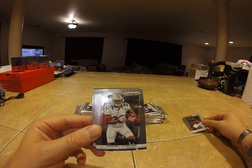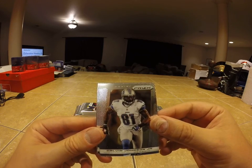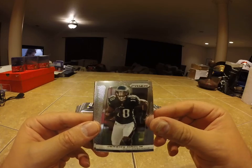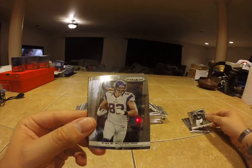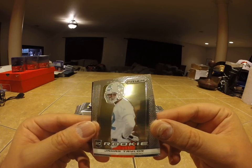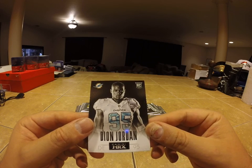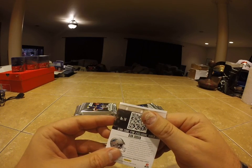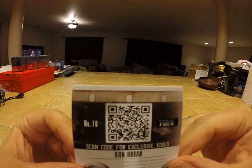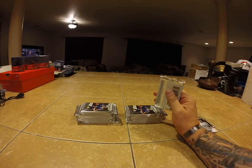So we got some Jacoby Jones, Daniel Thomas, Calvin Johnson. These all look to be the base format. Jeremy Maclin with the Eagles. Kyle Rudolph. Jamar Taylor, rookie card, Miami. And Dion Jordan, rookie card. Panini. Scan code for exclusive video. Whatever that means. If you guys want to check the video out, I don't know. Scan it off the screen. All right. Next pack.